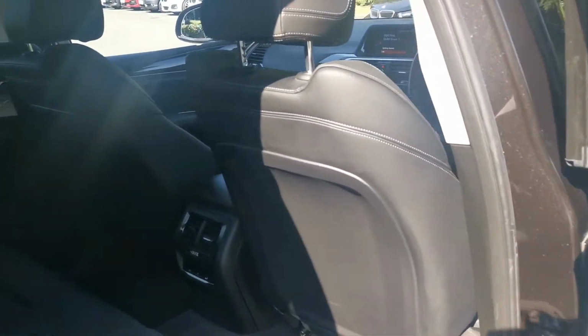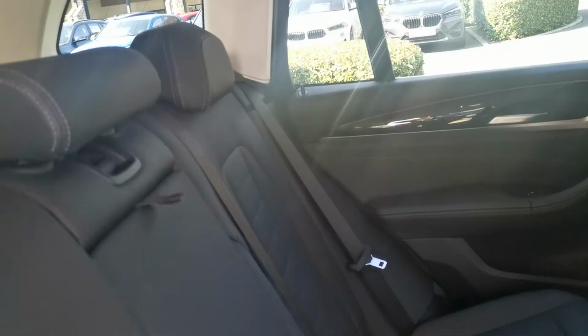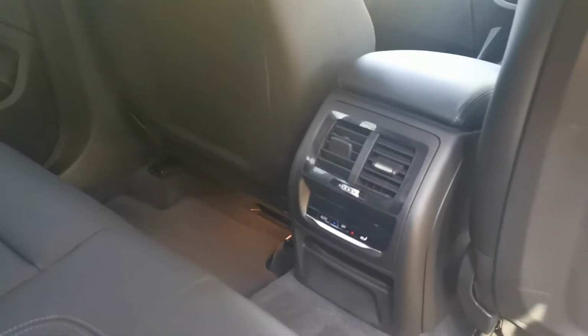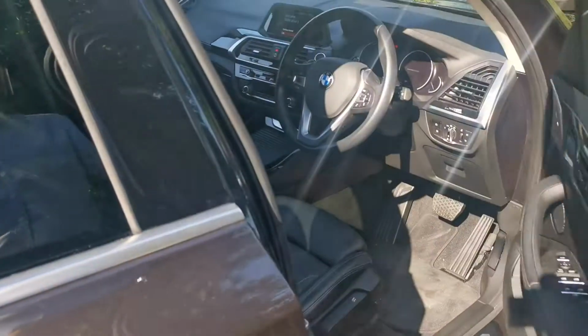A black Vernasca leather running throughout. Some nice detailing, the contrast stitching for these seats. See some of the ambient lighting system there, working that door card, that orange glow. Rear passengers also have their own climate control setting, so it's a full three-zone system in the X3. So a full climate control system there for the rear of the car.